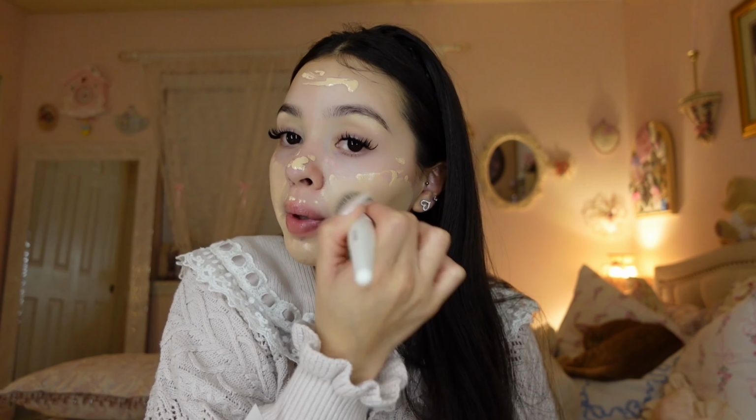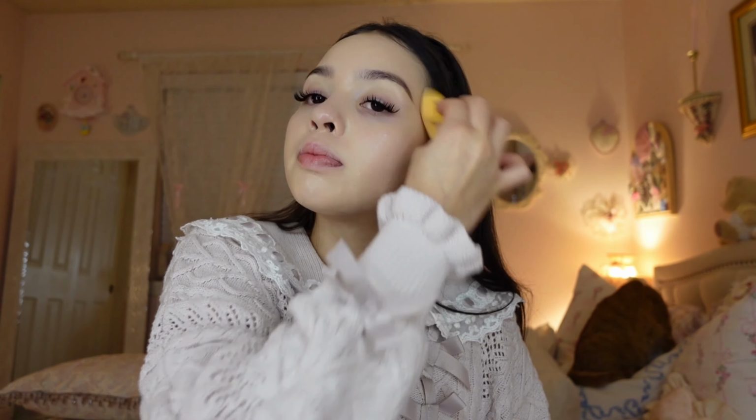I really just try to estimate how much I actually need. Right now it seems like this is perfect. Maybe some right here. And then I just take my brush, and I love this foundation. It's a medium coverage, which I love. It's very buildable, but I usually just like one layer because the coverage is perfect for me. This foundation is very hydrating, and then I just go in with my beauty blender. I do this just so it can look even smoother, and honestly it's a way to hydrate my skin.